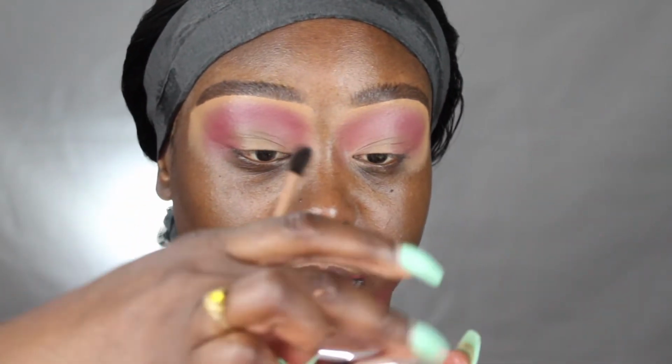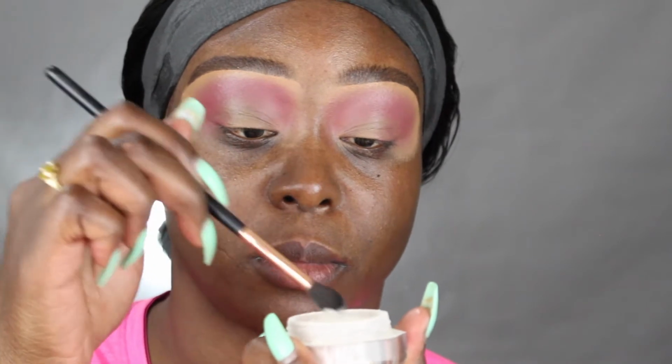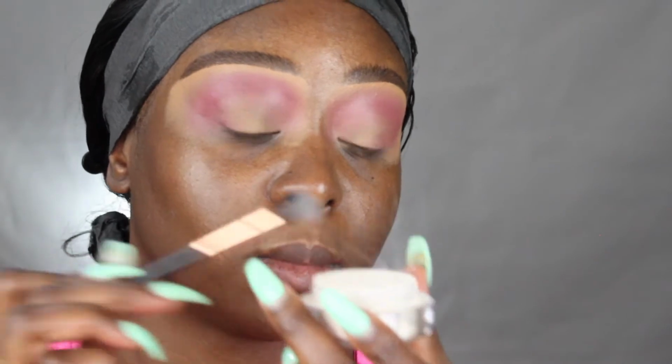Next, I'm going to take my Fenty in Butter, and I'm only going to put that right underneath my brow bone because it was still sticky from that concealer. So I just wanted to put it there so that the top part of the shadow that I put on just kind of blends out by itself. So that's the reason why I'm putting that powder right underneath my brow bone.